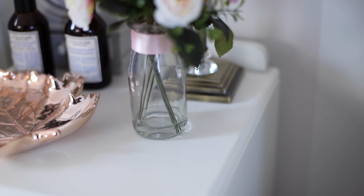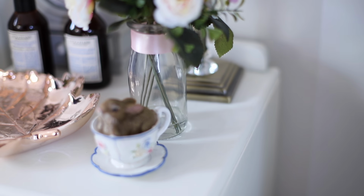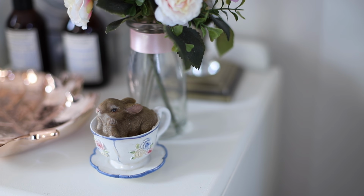To layer onto a home takes time. You don't want to just go out and fill your room full of junk. You want to layer onto it over time with the pieces that you like. I'm at a stage where I'm quite content with this room. I don't think I need to add more. Probably need to take some out, but I feel like I have a happy balance in the room at the moment. But do take your time. It has taken me a lot of time to get this room how it is.